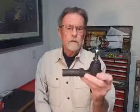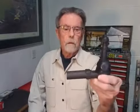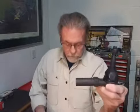Now, what we do, this is a standard tie rod end for a Mustang. You can see the height on it. We actually had a company make these up for us a number of years ago. It's called a bump steer tie rod end. Notice the difference.